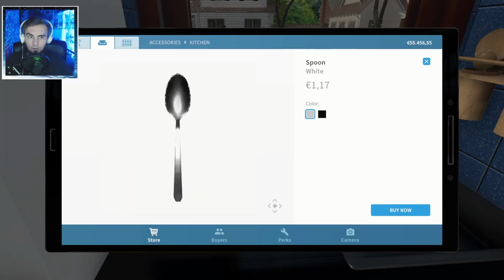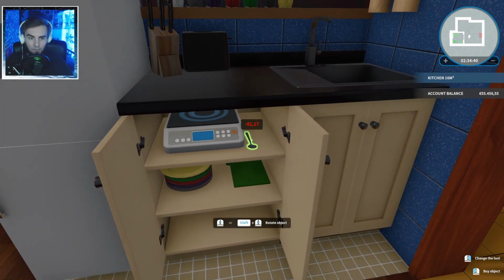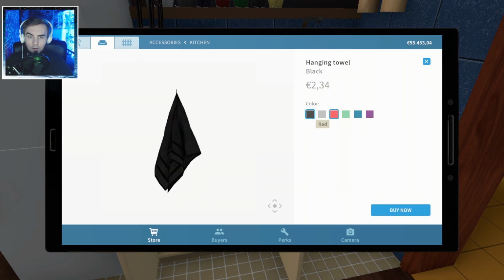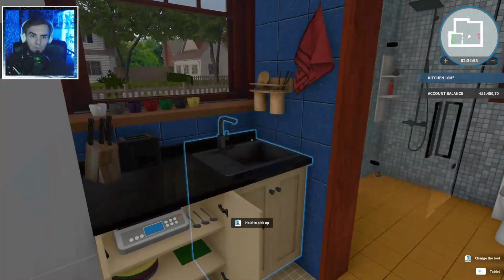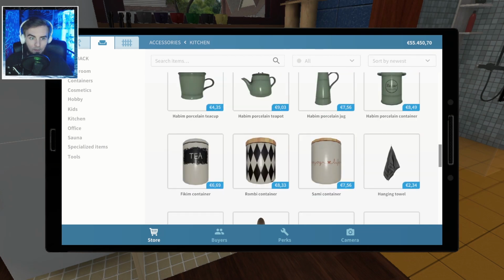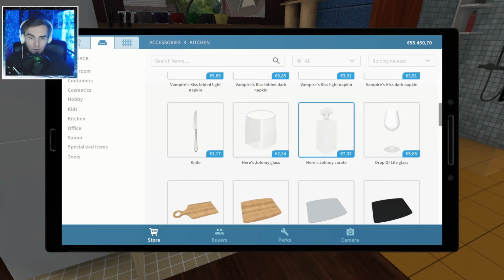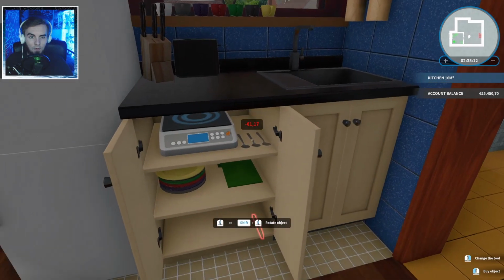Spoon, probably, maybe need it. You never know when I want some ice cream from the fridge. It's not really the place for that, but whatever. Hanging towel would be nice to have, yeah. Containers, we don't have the place for that. Teapot. Container, bread box. Oh, I already bought, whatever. Knife. Would be useful, yeah.